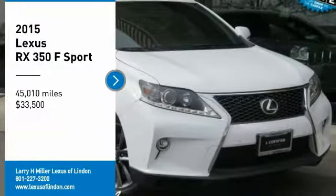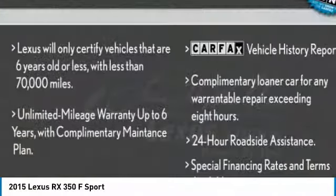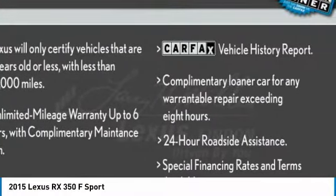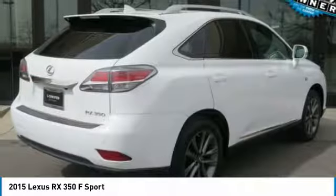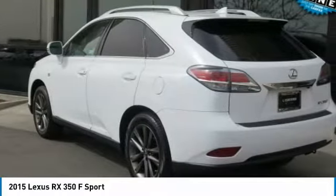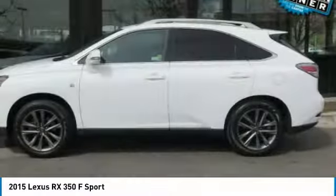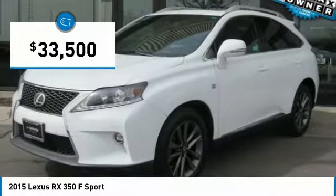Take a ride in the 2015 RX 350. The RX 350 offers a driver-inspired design and intuitive technology that puts you in total control of your interior. Paired with a spacious cargo area and a powerful V6 engine, the RX 350 continues to offer the best combination of powerful performance and interior luxury in its class and is priced below $35,000.